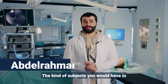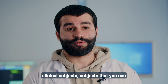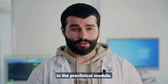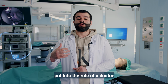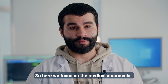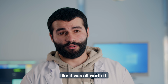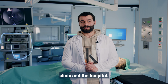The subjects you would have in the clinical module, like the name suggests, are clinical subjects that you can specialize into after your graduation. First, we start with recapping the basics, things we've already covered in the preclinical module. Then we address the most common clinical situations where we are put into the role of a doctor treating that particular condition. So here we focus on the medical anamnesis, the differential diagnosis, the imaging techniques, and the treatment options. This is the stage where you start to feel like it was all worth it, as you see all the hours of studying proving crucial and effective in the clinic and the hospital.